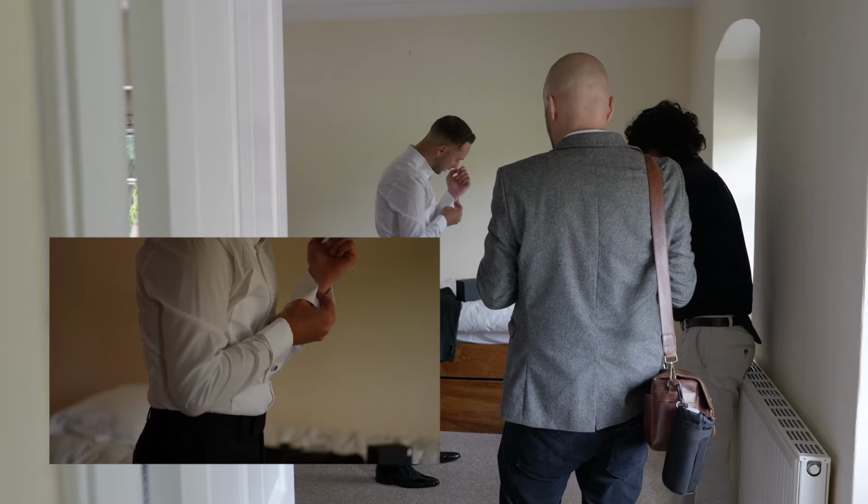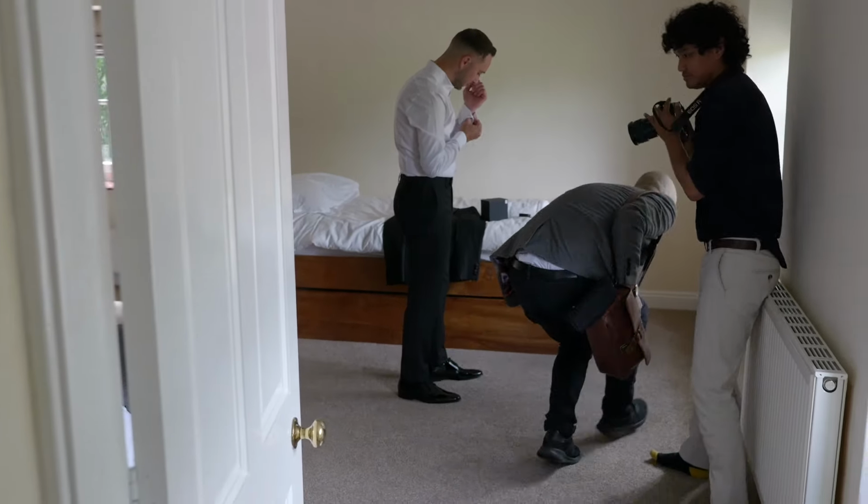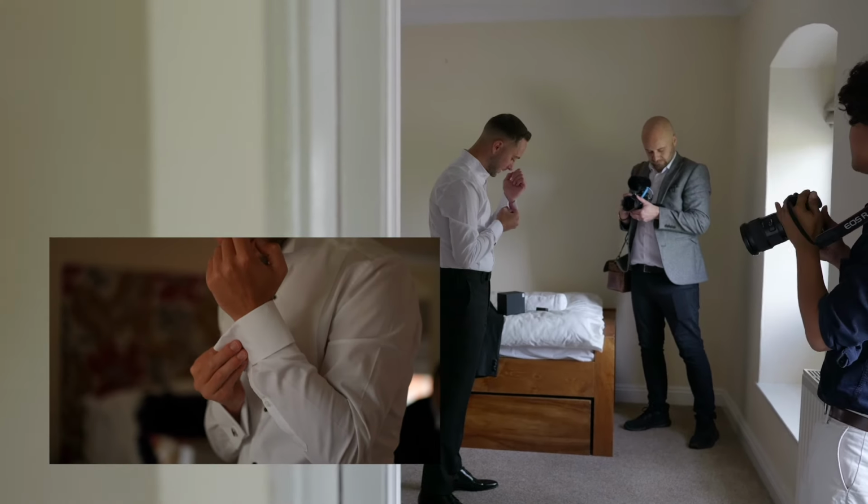So whilst we've got him doing his finishing touches on his suit, I'm just making sure that I move around and get lots of variety again, different angles, different positions, so I can create those sequences in the edit.